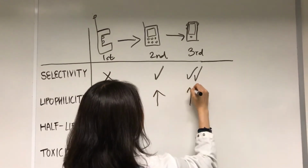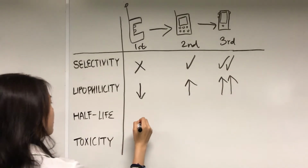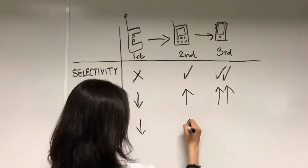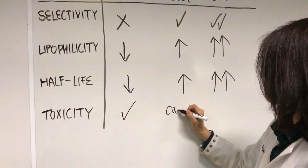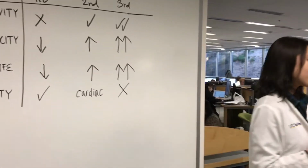However, some parent drugs of second generation exhibited lethal cardiac toxicity. For this reason, the third generation active metabolites of the first generation antihistamines were invented. Third gen are not only reported to be free of cardiac toxicity, but also have better selectivity and half-lives.